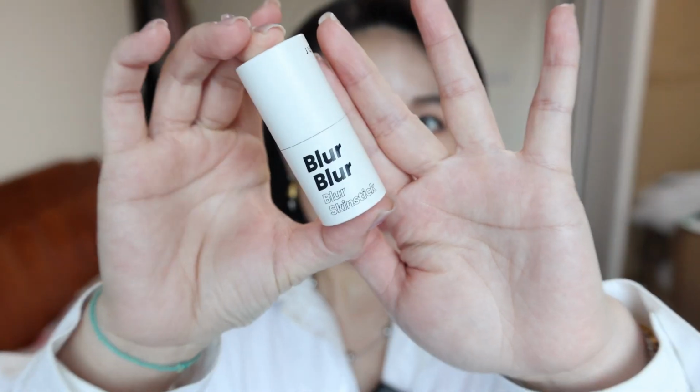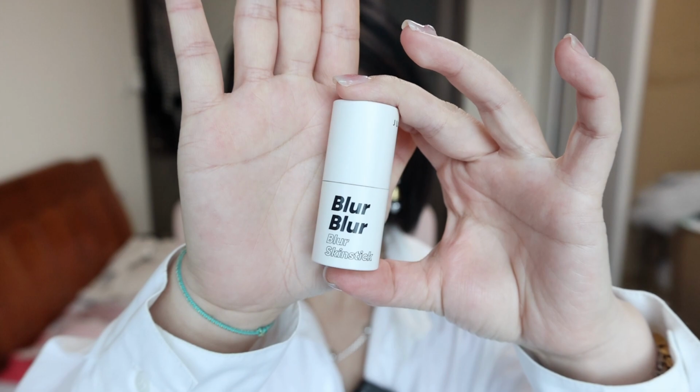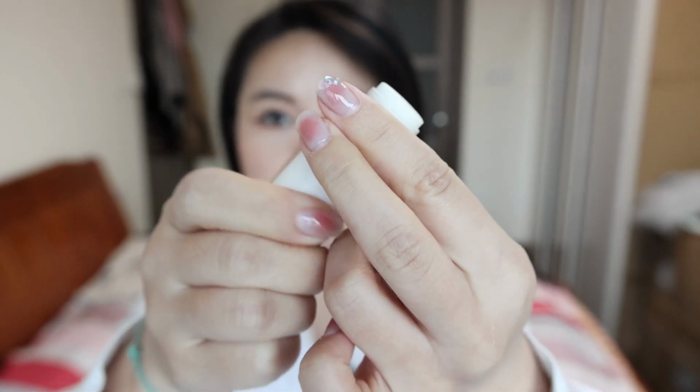Let's start from the Blur Stick. Good, which is really good. I'll show you guys the packaging first. It's literally just like a short glue stick. That's the size. And when you open it, there is a small cap and then you just twist it out.